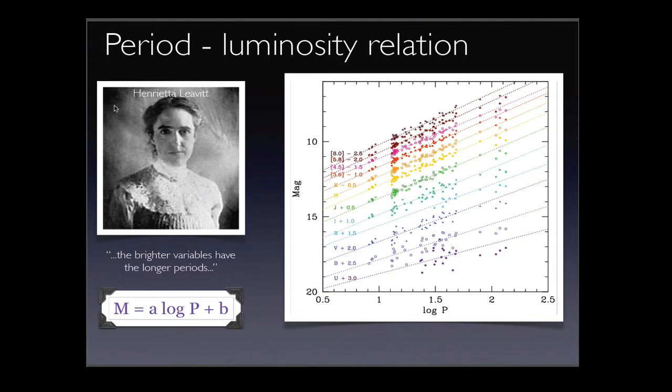So the way we measure distances with Cepheids is using what was known as the period luminosity relation. The period luminosity relation was first noted by Henrietta Leavitt in 1912 when she was studying the Small Magellanic Cloud, and she was looking at these Cepheids and noted that the brighter variables have longer periods. So you can see in this plot on the right-hand side the period luminosity relation for a load of different Cepheids in, I think this is in the LMC, where we've looked at the Cepheids from the U-band, right in the very blue end of the optical, all the way through the optical, the near-infrared, and through to the Spitzer bands in the mid-infrared.